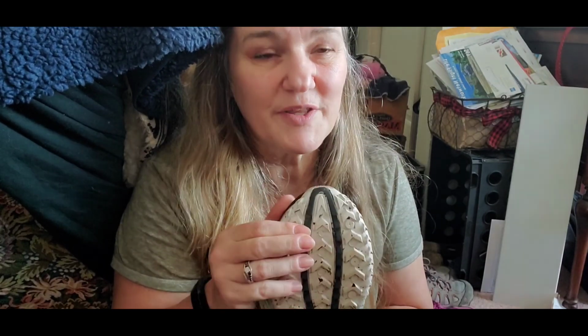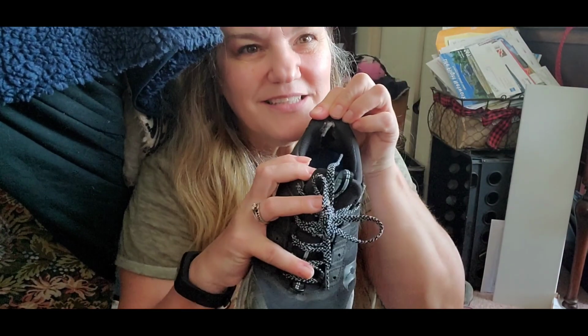Now my favorites, my Sauconys. These were amazing shoes, you guys. I love my Sauconys. They've lasted me probably, I would say, about 300, maybe 400 miles. The insoles I've changed twice, but on the bottom, the traction is wearing out, so they're finally going away. But as far as wear and tear, the only tear I have, again, is in the heel, and I'm sure that's from me yanking on it.